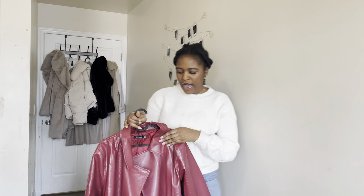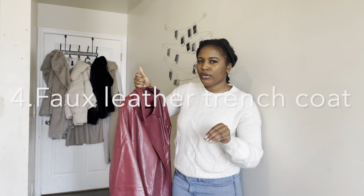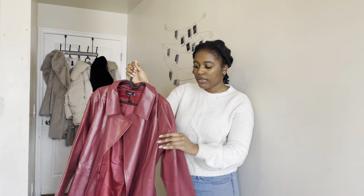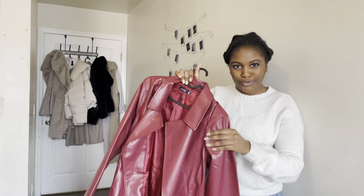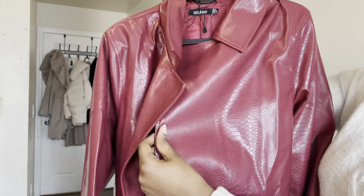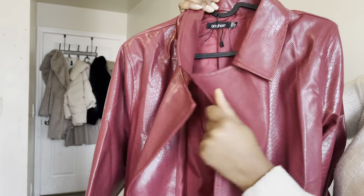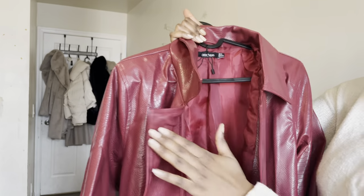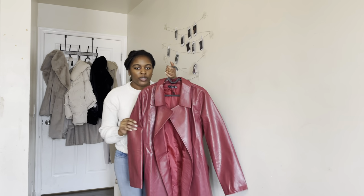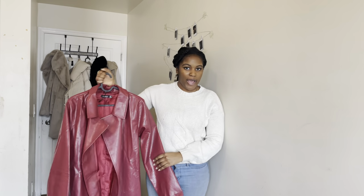The next we have is the leather trench coat, and I call this the leather or snakeskin trench coat because of the details. I got this one from Boohoo, as you can see, but look at the details. It's like snake print, you feel it. It's amazing quality. Love the red burgundy expensive look. This burgundy color was just so cute, I had to get it.